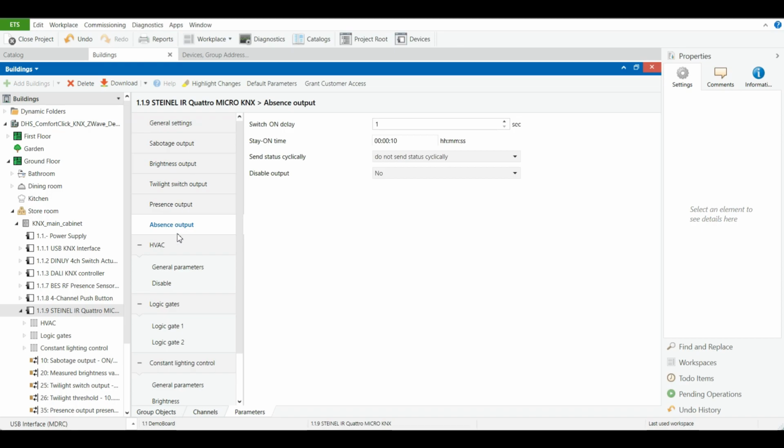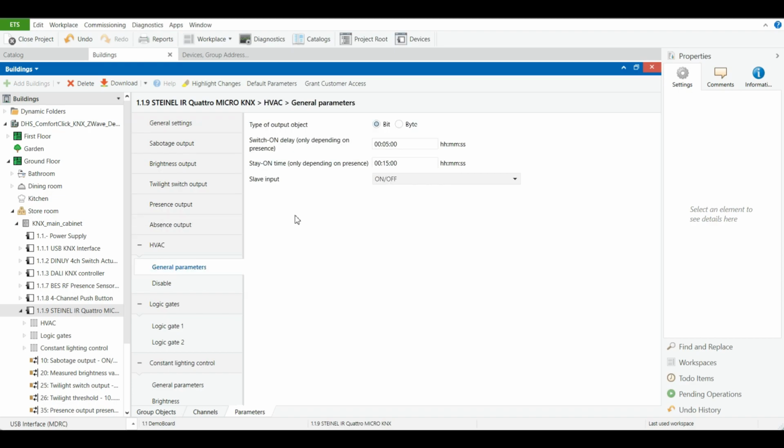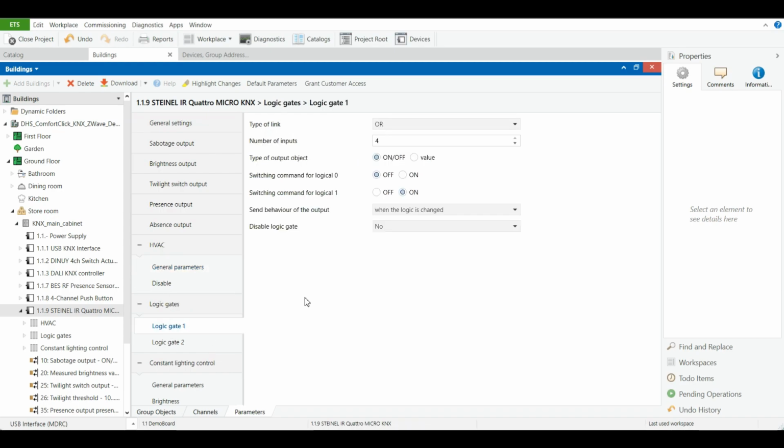Apart from the main channel parameters, you can have a look at and parameterize the HVAC control. You'll find it similar to other presence detectors, being able to control your HVAC parameters with delays on, delays off, and type of output. You'll also have logic gates. We enabled 2 logic gates for this sensor. It's a very useful function to control your other devices in your KNX project. You can use either function OR, AND or exclusive OR. You can define the type of the output, etc.